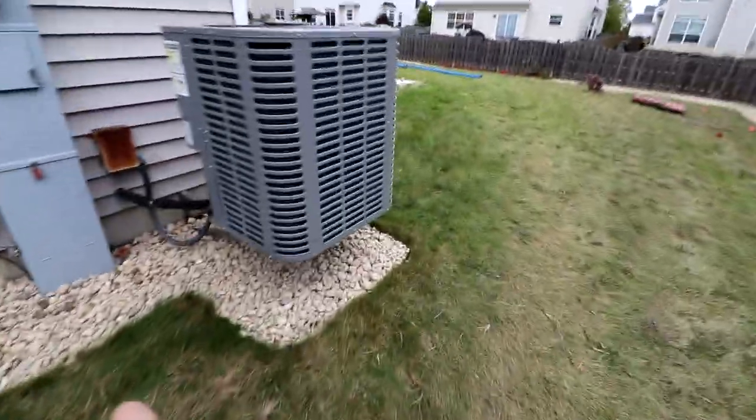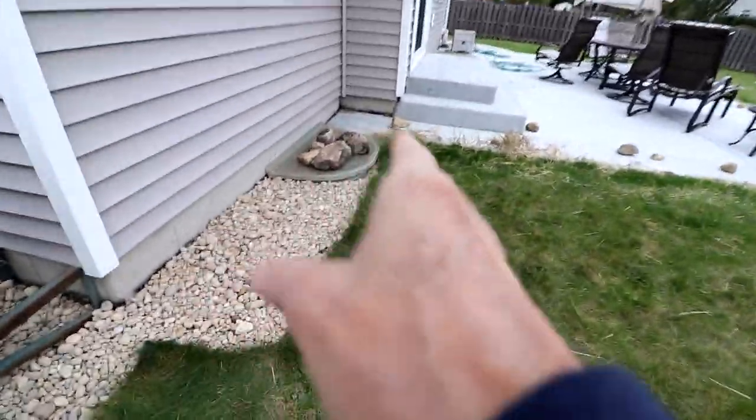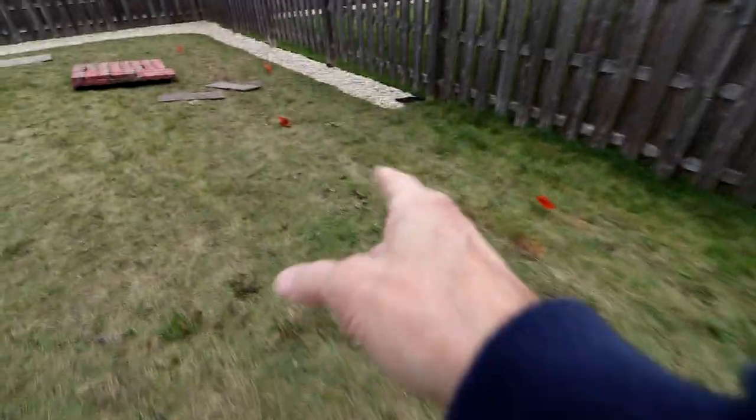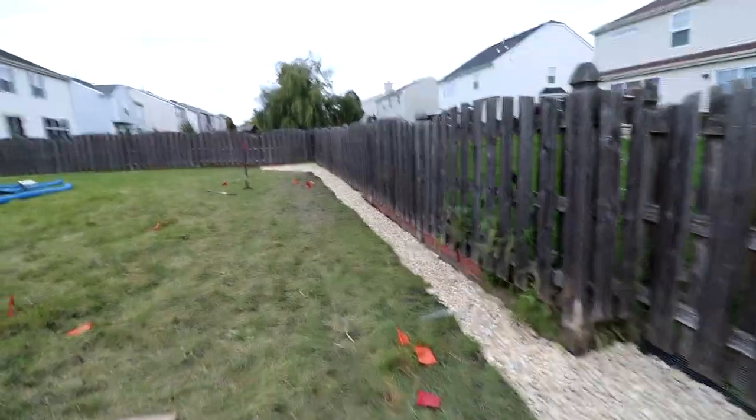So here's the rest of the rock around the house. I topped off. We did this when we first moved in. It looks not nice at all. Here's the drain, it's all done. See here. It's all down to the end.